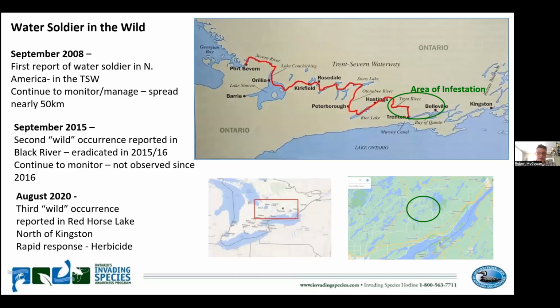So water soldier was first reported in the Trent-Severn Waterway in 2008, but there have been other incidents of water soldier popping up in the wild. In September 2015, water soldier was found in a tributary off Lake Simcoe, the Black River. And in 2020, another wild occurrence was reported to us in Red Horse Lake, which is north of Kingston. We also have several private ponds across the province that we've addressed. I think there's about 17 of them.